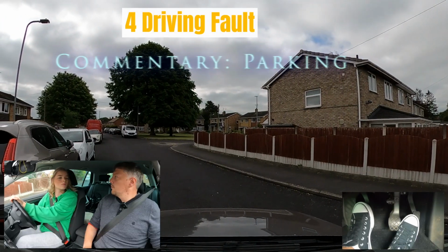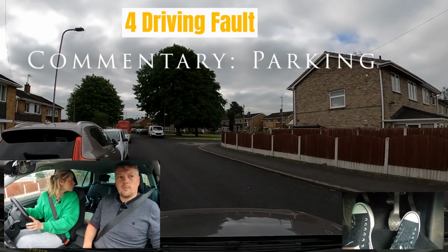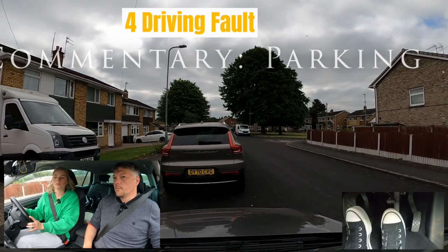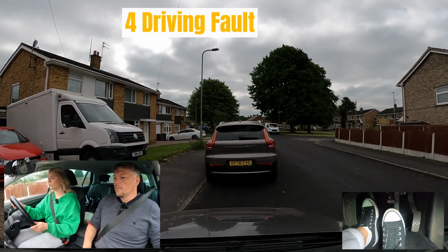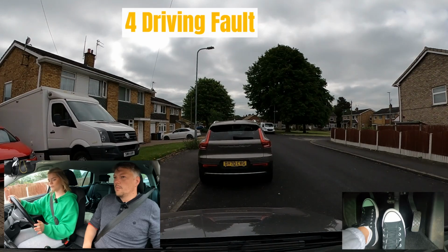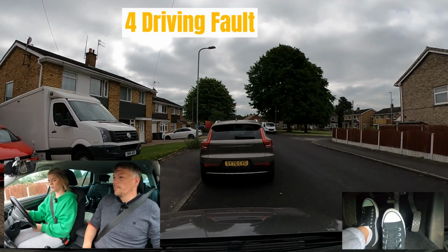This is a mistake I see far too often. People reversing and they don't look over their shoulder. If you look at Grace now, she's turned her whole body. She's regularly looking behind us while she's reversing. This is going to be a pass on your driving test, and you're not going to run anyone over in real life.